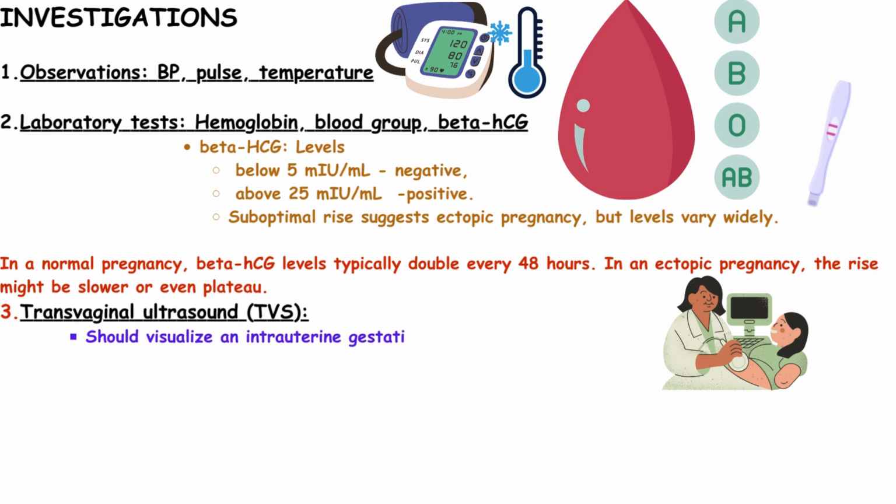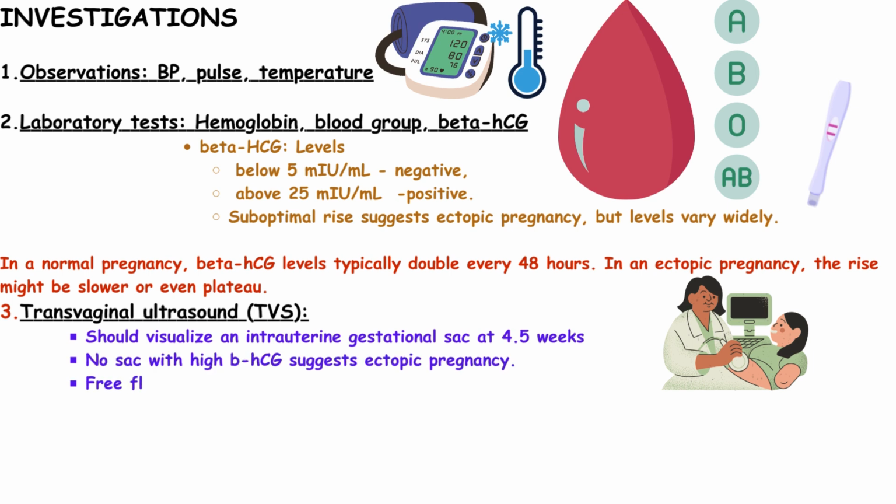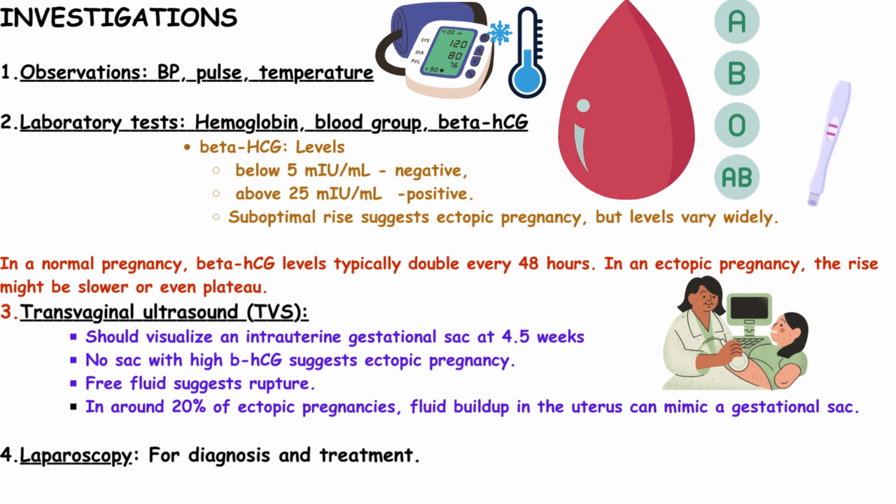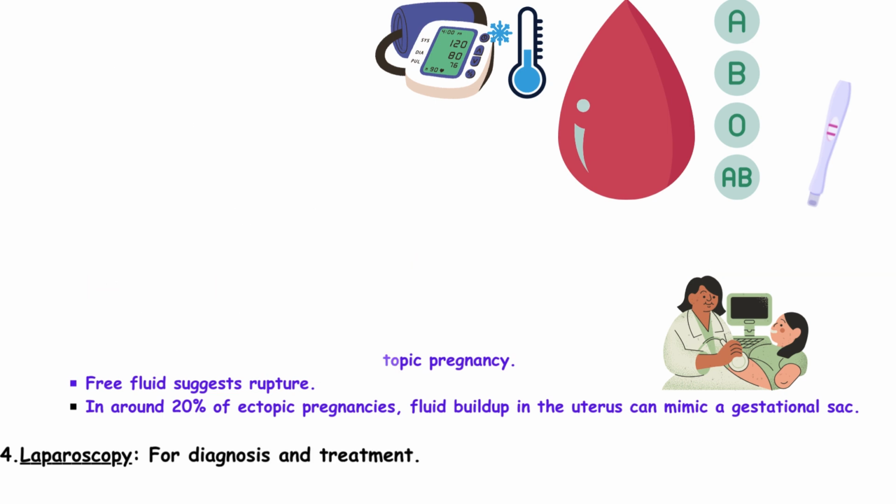Transvaginal ultrasound visualizes an intrauterine gestational sac at 4.5 weeks. No sac with high beta-HCG suggests ectopic pregnancy. Free fluid suggests rupture. In around 20% of ectopic pregnancies, fluid buildup in the uterus can mimic a gestational sac. Laparoscopy is done for diagnosis and treatment.